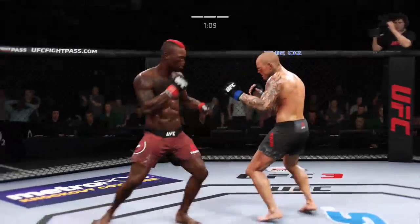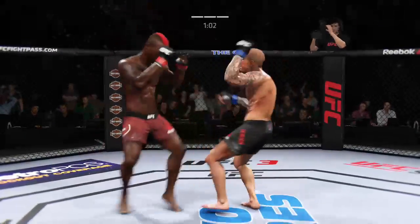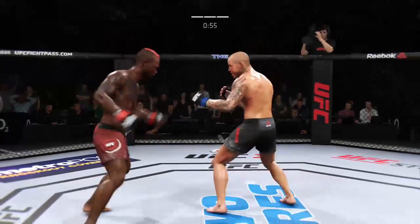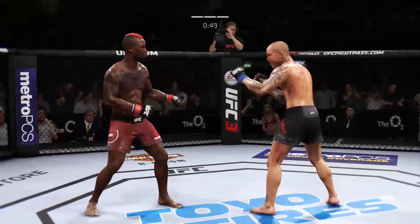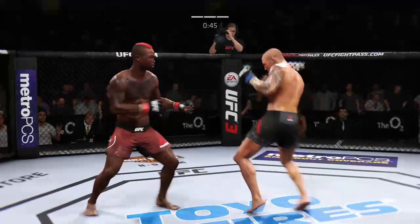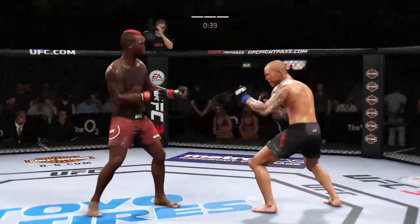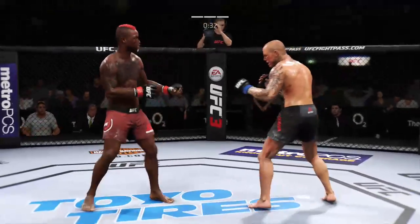Left hand. Pearson's lower jaw now, Joe, starting to show some signs of swelling. Oh, flying knee! And just inches away from landing one of those big right hands. Oh, he left his head wide open to absorb that straight hand. He has shown a vulnerability here by leaning in right into his opponent's range.